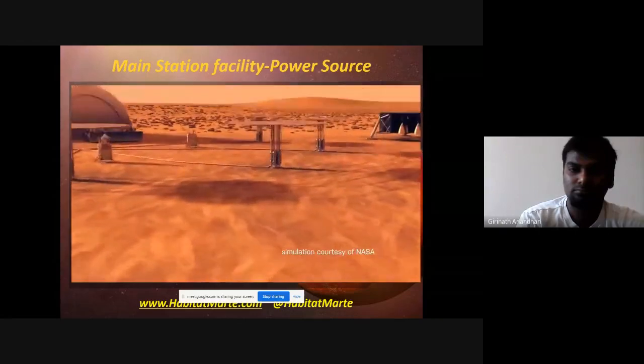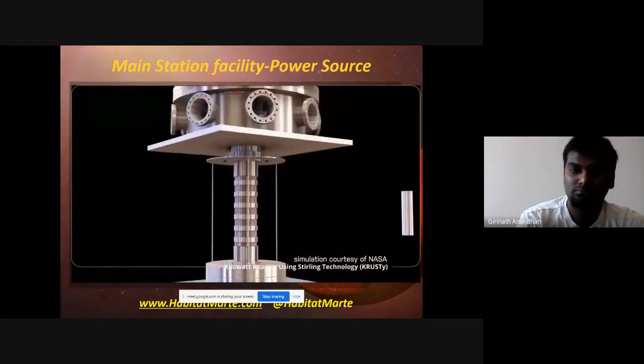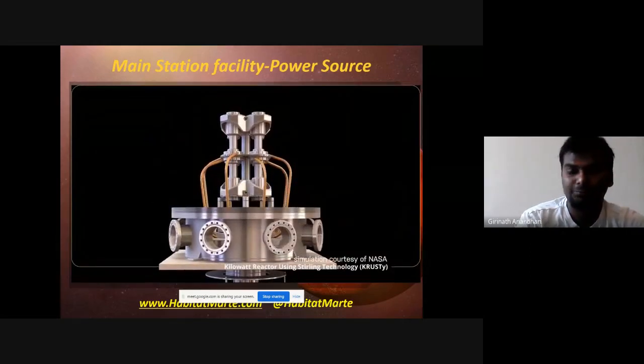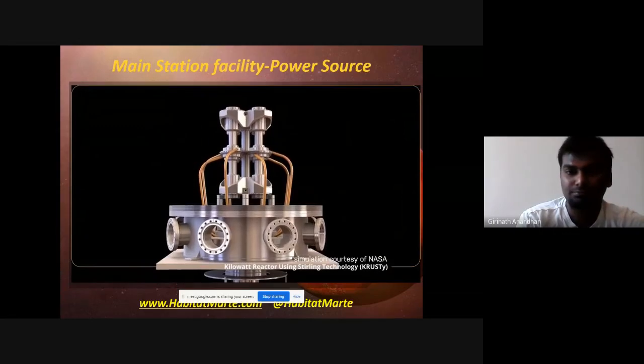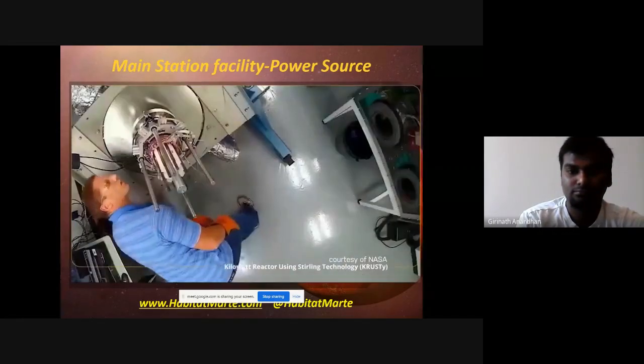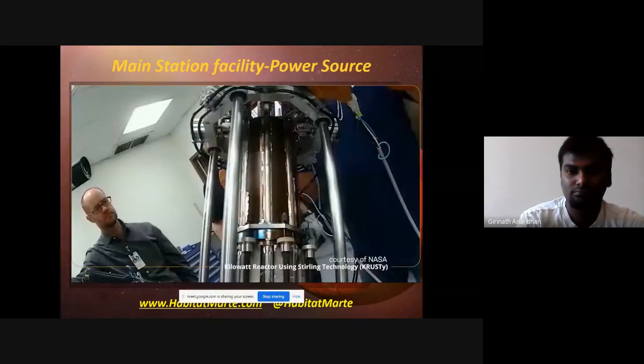It has a solid metal block of fuel that we fission that produces heat. That heat is used to heat heat pipes, which are tubes full of sodium metal that we boil, and that delivers heat to what's known as the Stirling engine converter. The Stirling engine converter is a simple heat device that uses temperature differential to make electricity.